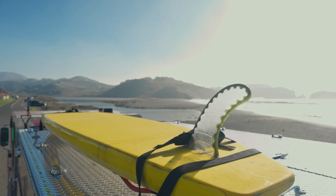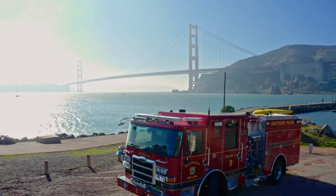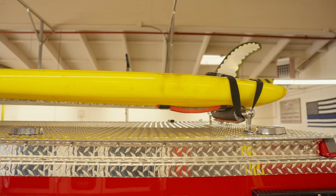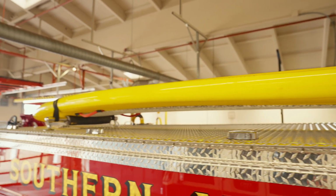Up top, we have our water rescue board. We cover a lot of coastline and in the bay and outside the bay. So we do a lot of water rescue here in Southern Marin. Pierce was helpful mounting our rescue board to the hose bed cover.